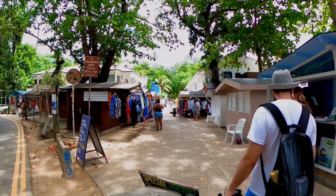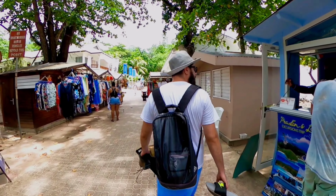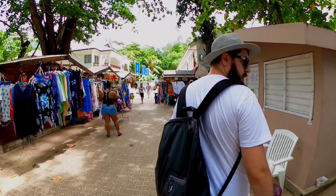And now, ito na tayo sa place na pwede kayong bumili ng mga souvenirs and stuff. So, ayan siya.